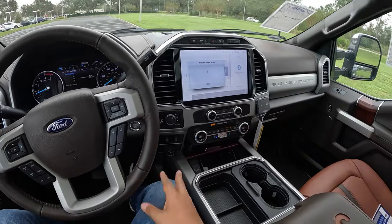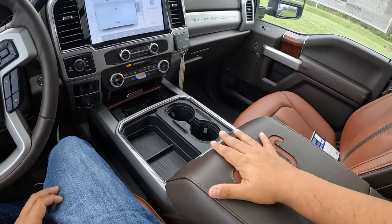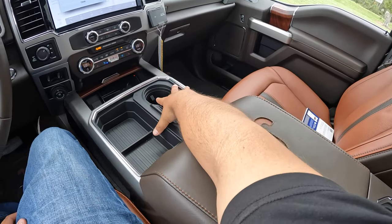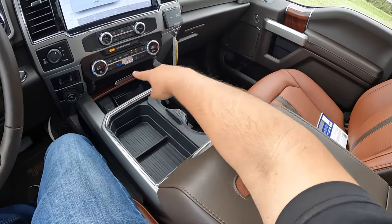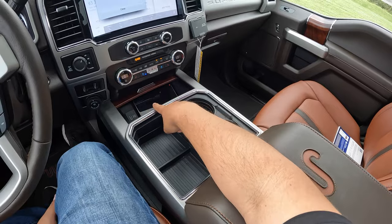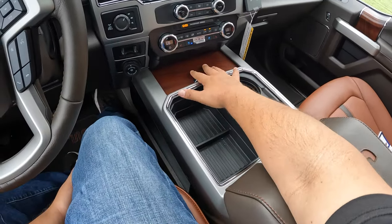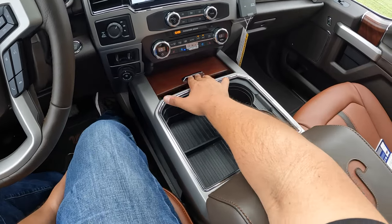So, guys, before we go on a test drive, just a quick review of this interior. Of course, we got all the beautiful leather here. Of course, we got the King Ranch logo. Lots of storage space here, not only for your things, but of course, cup holders. I do have my phone charging here on the wireless pad. A couple of USB connections, and this, of course, you can close it up. And there's some more Kaya wood here as well. Really, really nice details.